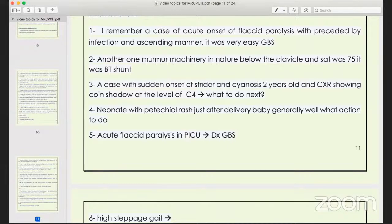We finished 3, 4, and 5. Okay. I think we should discuss the 4th. Yeah, please discuss. I am here to discuss. I like discussion. Because this is a neonate with a particular rash just after delivery, baby is well. So what to do? It's a tricky one.